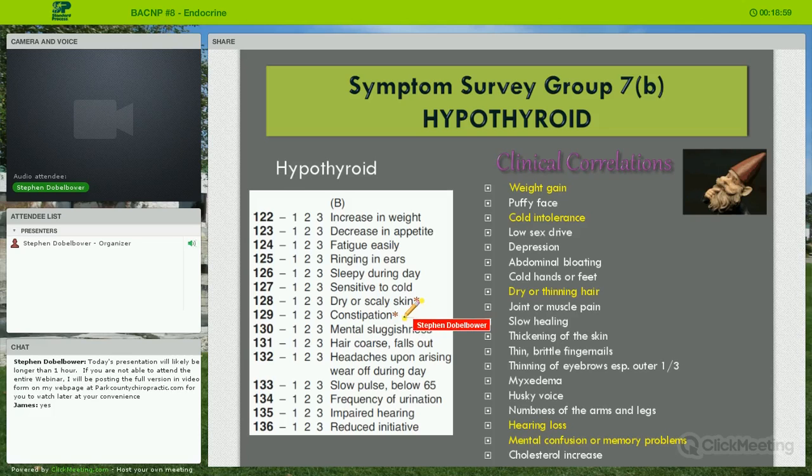So when we go hypothyroid, we start thinking of lower metabolic function. So we see some reduced initiative, some slower pulse, things of that nature. Again, I don't get too excited about slower pulse. A lower pulse is consistent with longer life. So that's not necessarily one of the questions in the symptom survey that I get too excited about.